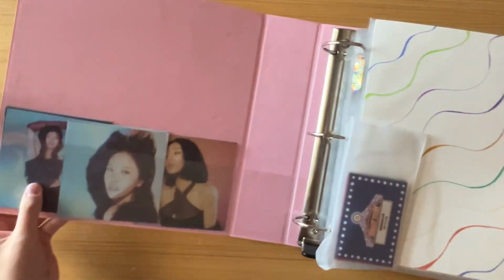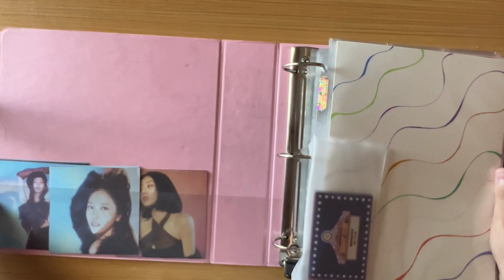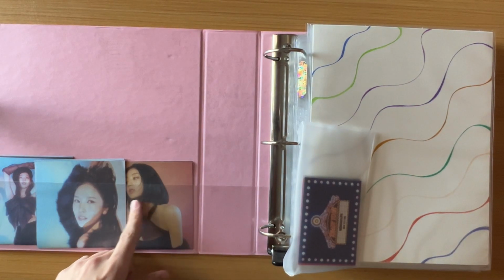Okay, let me see. Make sure everything is in frame. As long as the right side's in frame, that's fine. Okay, so on the side here, I just have some of the booklets open to my top 3.